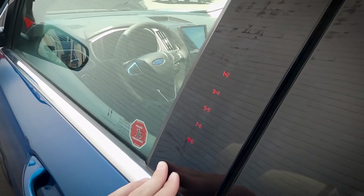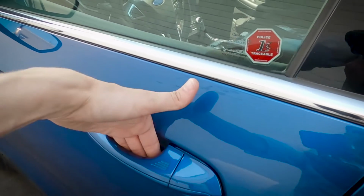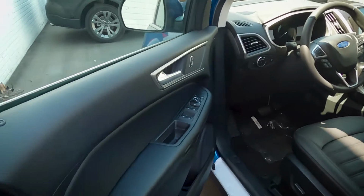So we do have a 5-digit number we can enter in order to be able to get inside. We've got intelligent access, so we can unlock or lock the vehicle there very simply. Crank it in order to open it up.